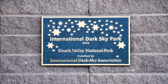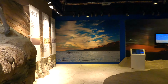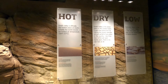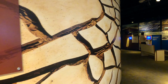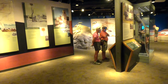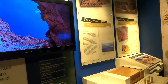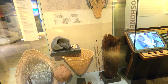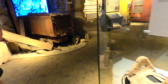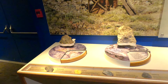This is one of 27 dark sky parks, and this center is a full museum that I'm happy to share. I'm a museum girl and have been a museum professional for the past several years, and I can tell you that this one is very well done. It covers everything from the effects of tourism to the effects of water and erosion. Those effects have delighted us during this visit. It also covers the Timbisha, Shoshone, and of course, the miners, how they mined, and the minerals involved. We were particularly interested in the minerals since we keep seeing these amazing colors in the rocks in all parts of the park.